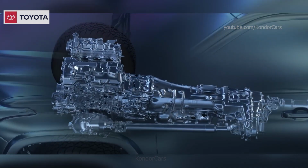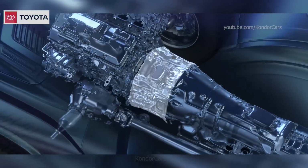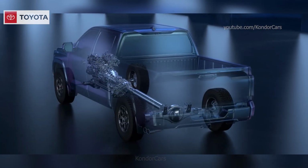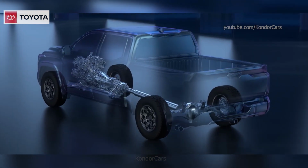What sets iForce Max apart is how the components are laid out. Toyota engineers placed the electric motor between the internal combustion engine and a conventional automatic transmission, allowing them to retain the rugged drivetrain components necessary for demanding towing and off-road use.